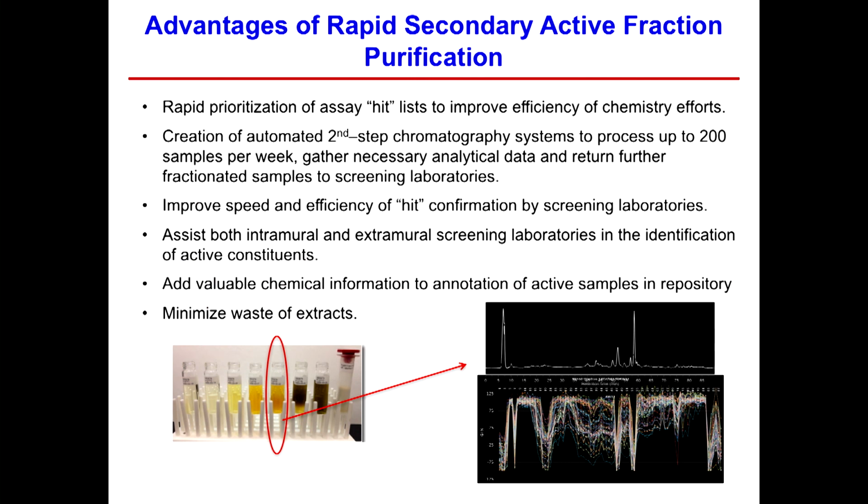So what will this allow us? Well, rapid prioritization of hit lists. So now if you get 100 or 200 things, we've set up a system whereby you can screen 400 of these through the second level purification and get those plates back and have that complete within 2 weeks. This should improve the speed and efficiency of hit confirmation by screening laboratories, and it will assist both intramural and extramural researchers in the identification of new active natural products.